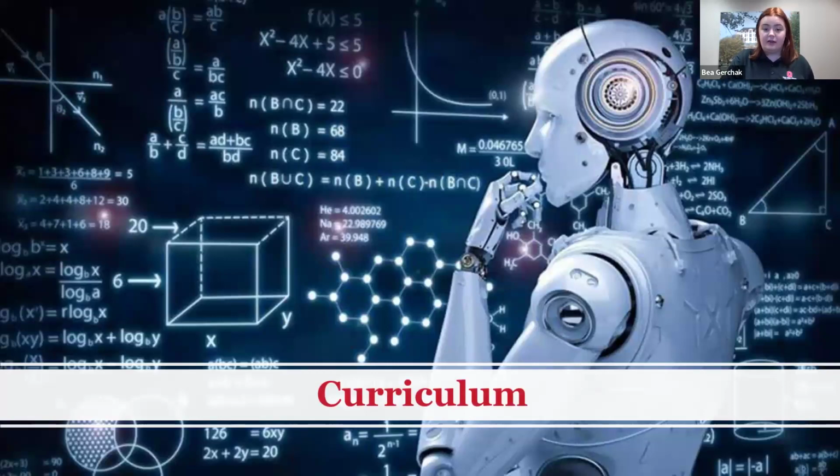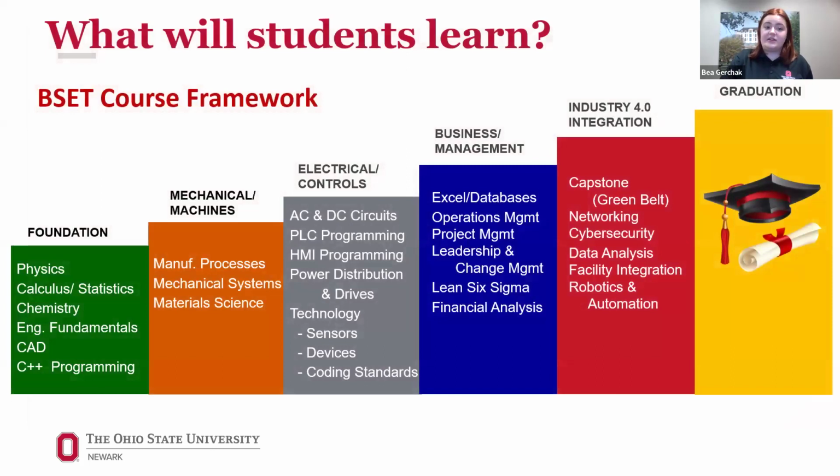Let's look more into our curriculum. This graphic right here is very similar to the staircase that I mentioned before. The foundational courses that all students will take throughout their program, regardless of if it's engineering technology or traditional engineering, are physics, calculus, statistics, chemistry, engineering fundamentals, and certain programming that students will learn. Again, very similar to the traditional engineering path. It's just a different form, more hands-on, more practical for the engineering technology program. And then, of course, students will learn mechanical machines, electrical controls, and then they'll get into the business management leadership positions, as well as Industry 4.0 integration that we talked about.